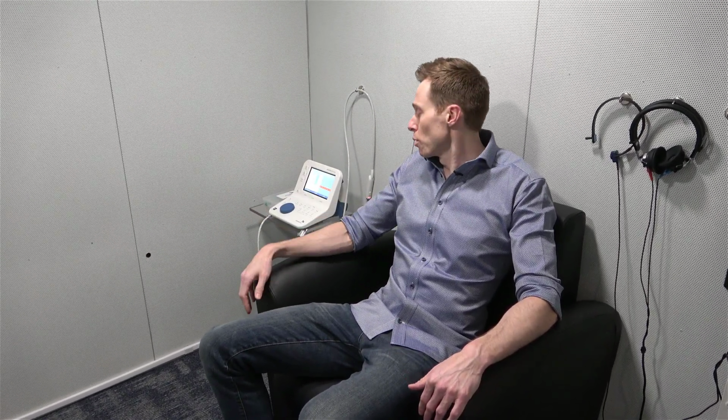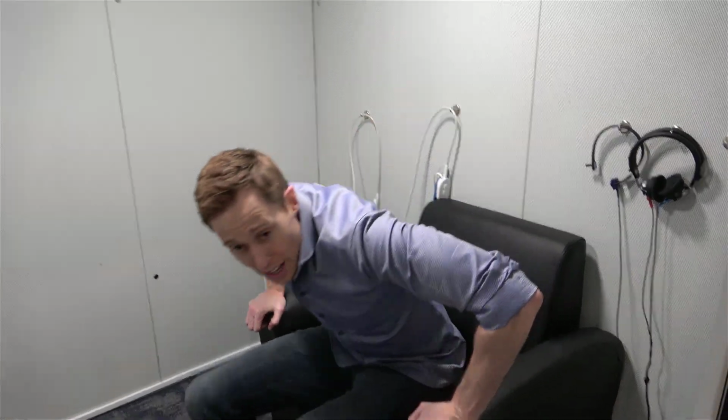Other than that, over here we have our tympanometer. That's how we test middle ear function, eardrum mobility, things like that. And then of course we have an Otometrics Astera in here as well to do hearing testing. But that's enough for this room. Let's go ahead and check out my office.